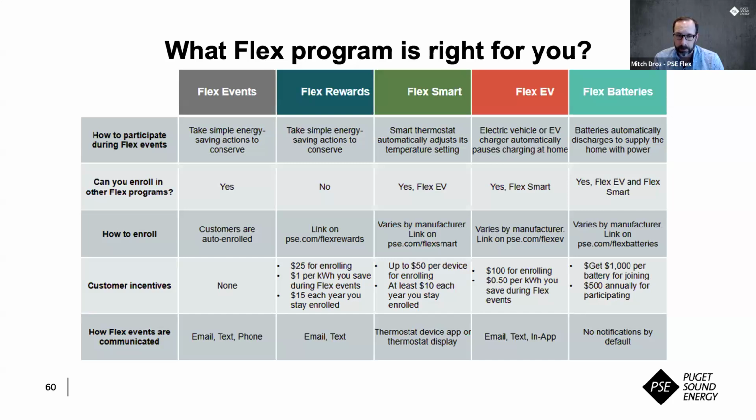I'll show the list of manufacturers here on the next slide. But with this one, you can get up to $50 per device for enrolling, and at least $10 each year you stay enrolled. The cool part is if you have multiple smart thermostats in your home, you have a chance to stack those up. So if you have 2 thermostats, you're looking at a $100 incentive for enrolling. So it's nice to see that.